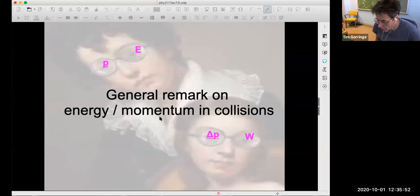Okay, so I want to move on to talk about collisions. The first few slides I've got are really some general remarks about collisions, and then we're going to look at particular examples. Most of the class is working through particular examples of collisions.